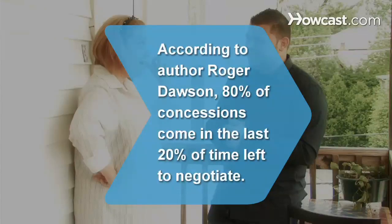Did you know? According to Roger Dawson, author of the book Secrets of Power Negotiating, 80% of concessions came in the last 20% of time left to negotiate.